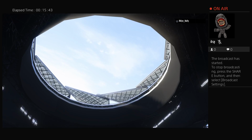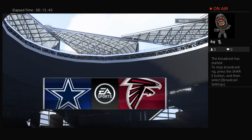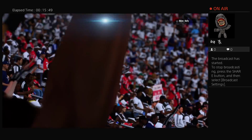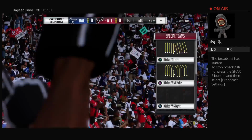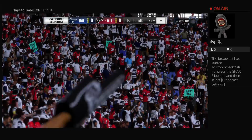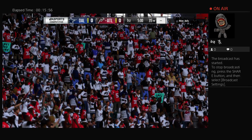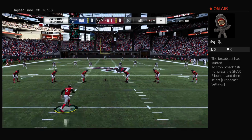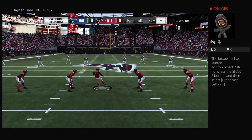EA Sports coverage of the NFL takes us to the architectural wonder that is the Mercedes-Benz Stadium in downtown Atlanta. A moment ago, here was the scene. The Falcons coming out from their tunnel to the roar of all the folks here in Atlanta. We're ready for football as they're set to match up with Dak Prescott and the Dallas Cowboys.